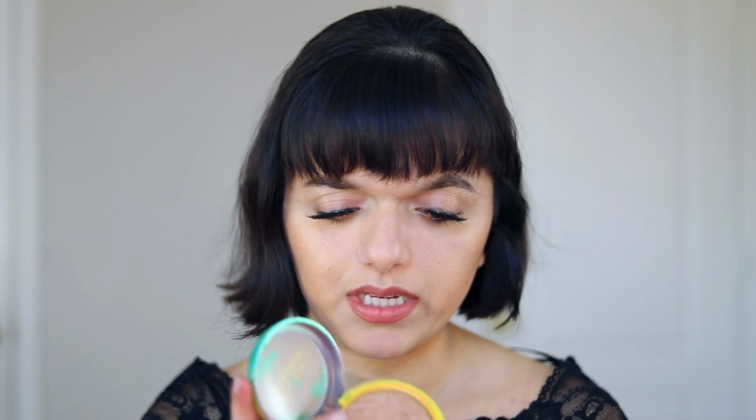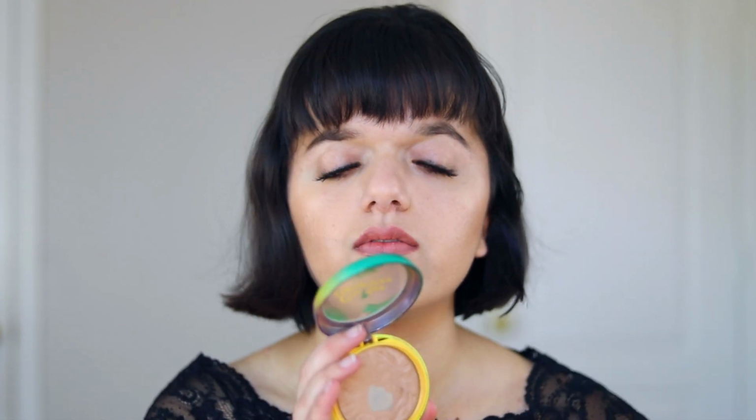Also, my sister loves it as well. She's been using it a lot ever since she got into contouring, and you can see by the fact that this is pretty much hitting pan completely, I'm just using it all up, that I have been loving this, and I've been using this almost every single day for months now.